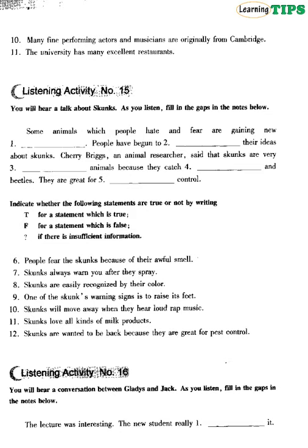If you ask people which animals they hate or fear the most, chances are you'll hear the following: skunks, bats, snakes, and rats. But some of these animals are gaining new respect. Most people fear the skunks because of their awful smell, for example. But recently, people have begun to rethink their ideas about skunks.